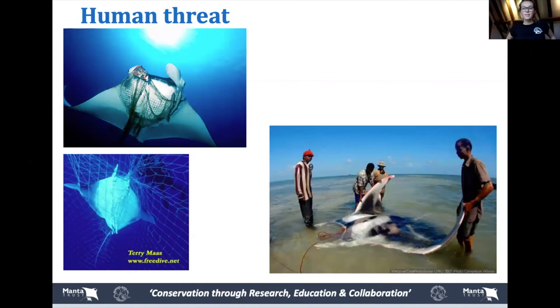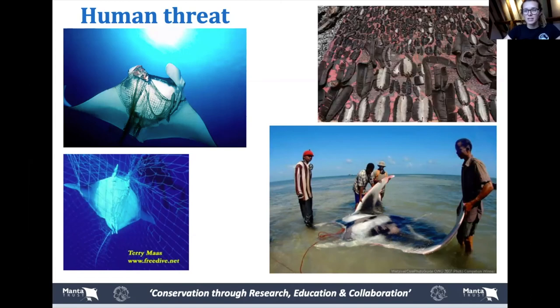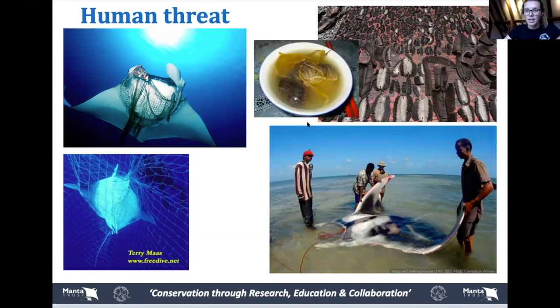Sadly, there is an even bigger threat, and that is the threat of fishing. So some countries do fish manta rays directly and they fish them to sell their gill plates. So these are their gill rakers. These are what are inside their gills and what they use to filter plankton from the water. And some countries believe that if you eat their gill rakers in a soup, which doesn't look very tasty to me, then you will get healthier and stronger. Now, this is not true at all. There's no scientific evidence that says this is true. And it is causing manta ray populations to decrease very fast. So their numbers are dropping in a lot of countries.